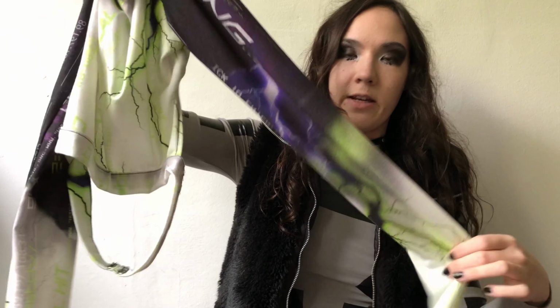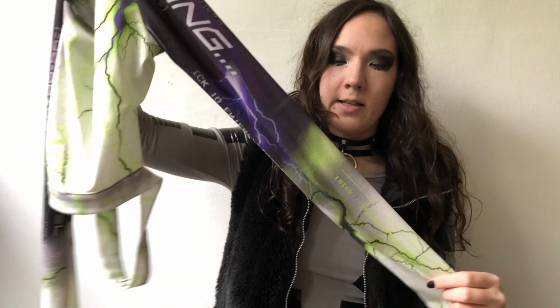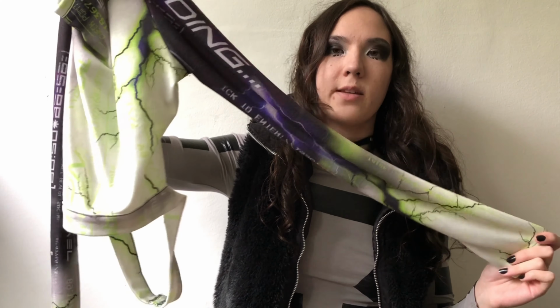This really caught my eye because it's a really awesome print, and I really like the purple and green. That's a great combination of colours, I think. And the pattern as well. It's very cyberpunk, and I love cyberpunk stuff, in case you hadn't noticed. It's by Collusion, which I think is an ASOS brand.